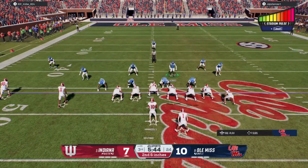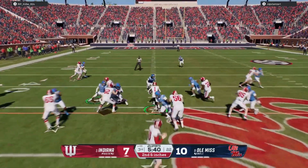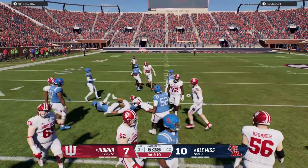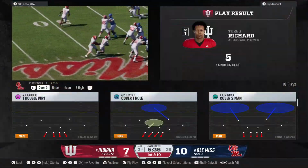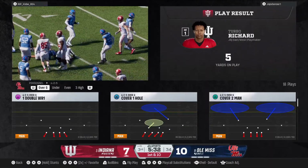The Hoosiers have their whole playbook open here on 2nd and inches. The run inside. It's Richard. He's brought down at the 41-yard line. It's a pickup of 5 and enough for a first down.